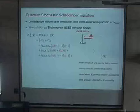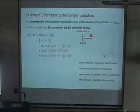Now you can see that when some light comes in and I have atoms, for example, these atoms are oscillating. As I said before, they simply unbalance these light beams. And when they unbalance the light beams, it simply means, of course, that the intensity will be fluctuating.